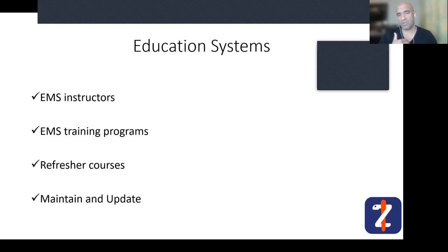There are also different training programs. All right. We already mentioned that there's an EMR program. There are EMT programs. We have AEMT programs. So there are different courses provided. And if you want to get more in-depth into specialized training, you can do hazmat courses. All right. And then there are also refreshers.